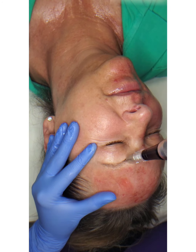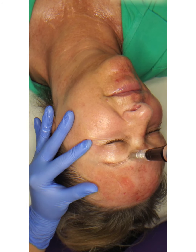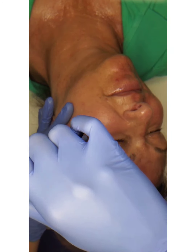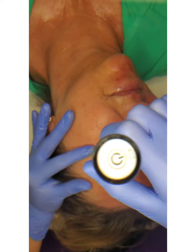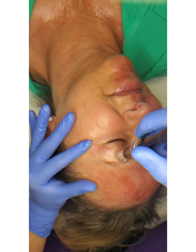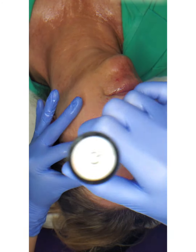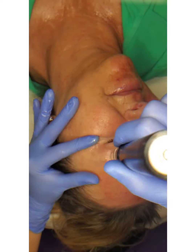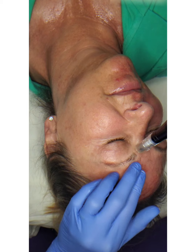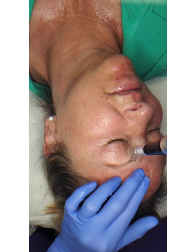So here we do the eyebrows. I like to try to get the eyebrow really well and right underneath, just to try to lift that up and tighten it. Also to prevent any eyelid hooding.